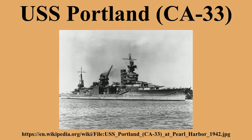Design and construction. Portland was the lead ship of the third class of treaty cruisers to be constructed by the United States Navy following the Washington Naval Treaty of 1922. Following the 2 vessels of the Pensacola class ordered in 1926 and the 6 vessels of the Northampton class ordered in 1927, she was ordered for the U.S. Navy in fiscal year 1930.